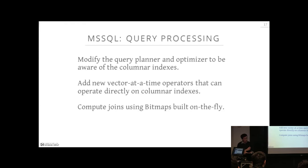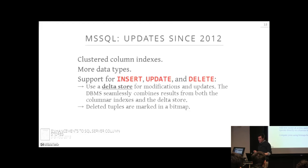So again, this is the standard approach used in most OLAP columnar databases, and this is something that they had to add in their system. Okay, so since 2012, since the paper you guys read, they came back and added support for all the things that were wrong or missing in the initial implementation of the columnar indexes. So I think in SQL Server 2014 and 2016, they sort of have all the things that I'm talking about here. So the first is that they're going to add support for clustered columnar indexes.